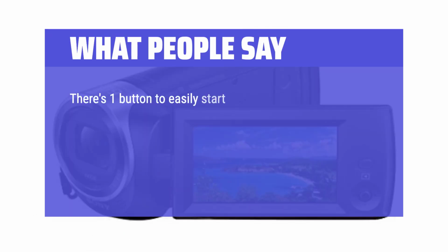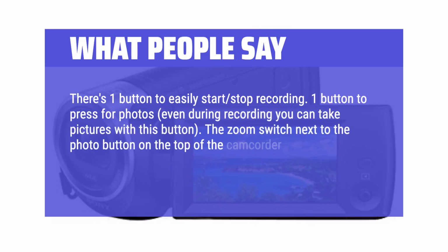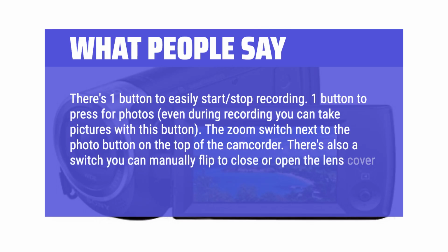There's one button to easily stop recording. One button to press for photos. Even during recording you can take pictures with this button. The zoom switch is next to the photo button on the top of the camcorder. There's also a switch you can manually flip to close or open the lens cover.